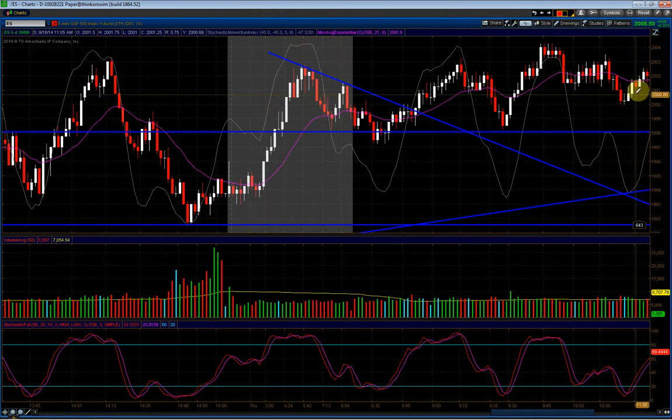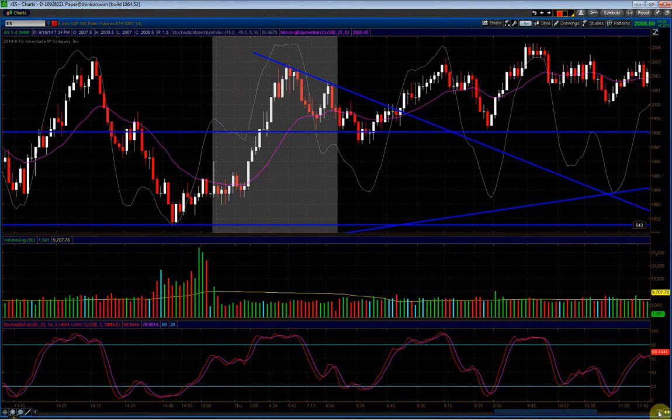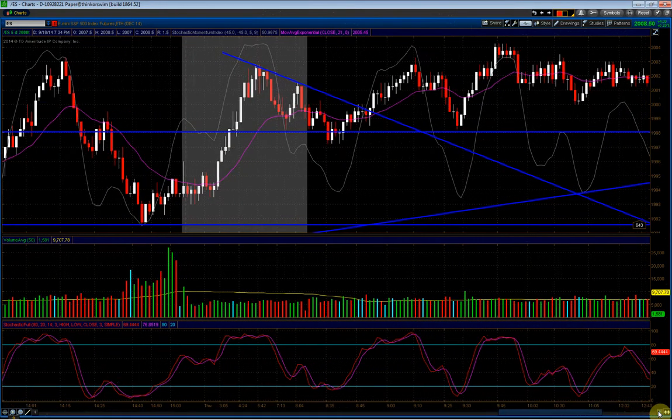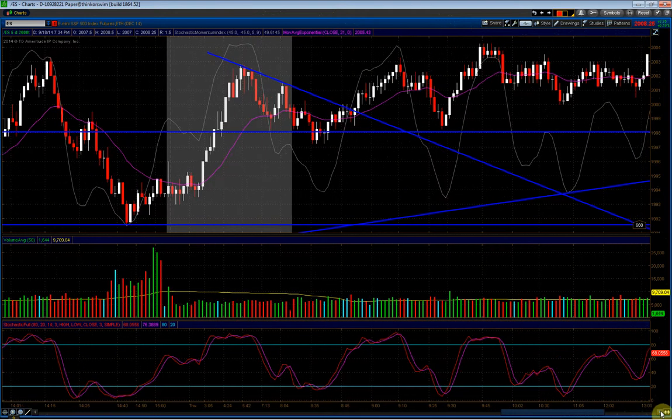Okay, and we did not even get an entry. It went right back up on top of the 21 EMA. And guess what? Once again, we're just banging around. We're really just sitting here waiting for some movement. There are no trades in here that are really worth taking. And it's already 1 o'clock here on the chart. And we're still banging around.